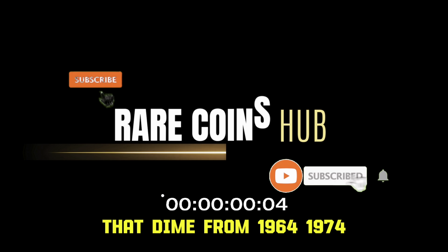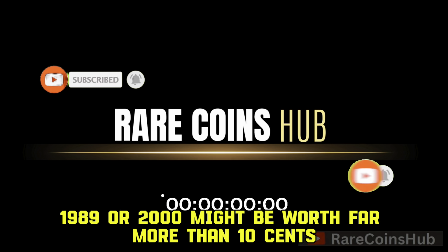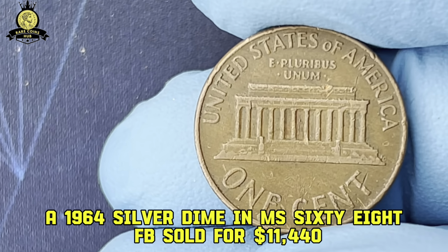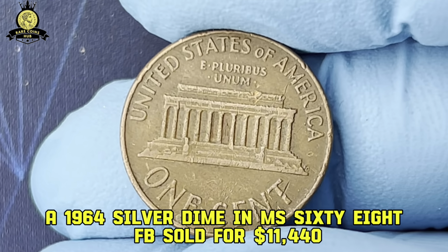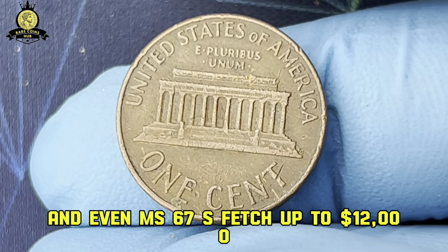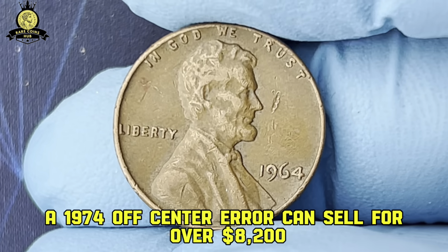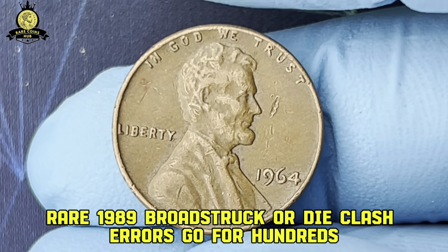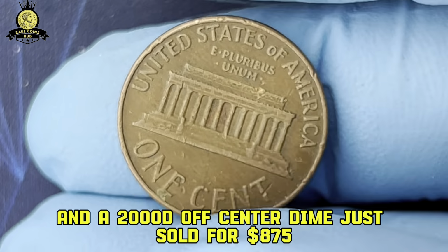That dime from 1964, 1974, 1989, or 2000 might be worth far more than 10 cents. A 1964 silver dime in MS-68 FB sold for $11,440, and even MS-67s fetch up to $12,000. A 1974 off-center error can sell for over $8,200. Rare 1989 broadstruck or die clash errors go for hundreds, and a 2000D off-center dime just sold for $875.